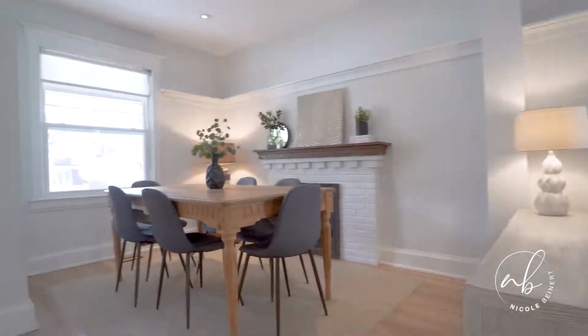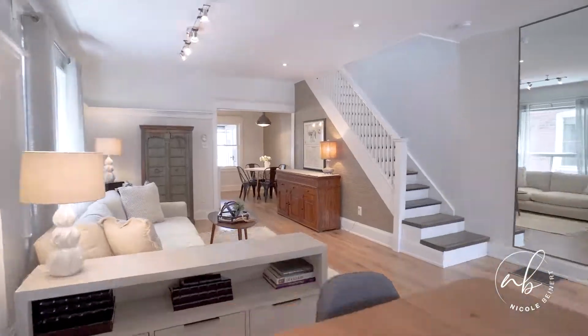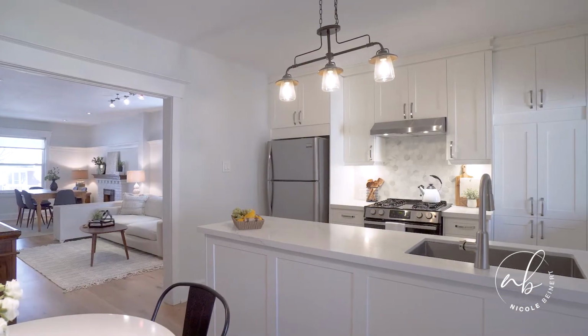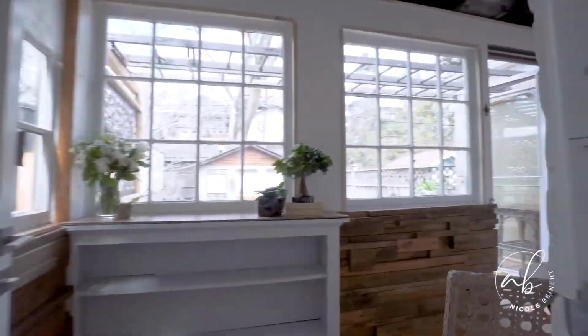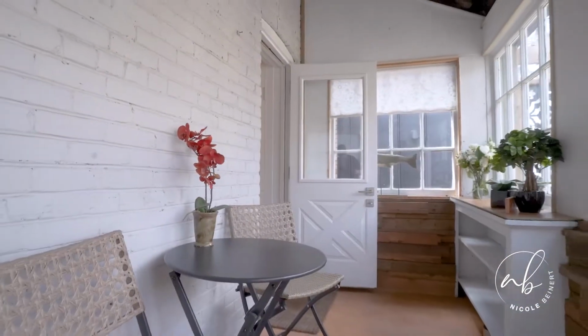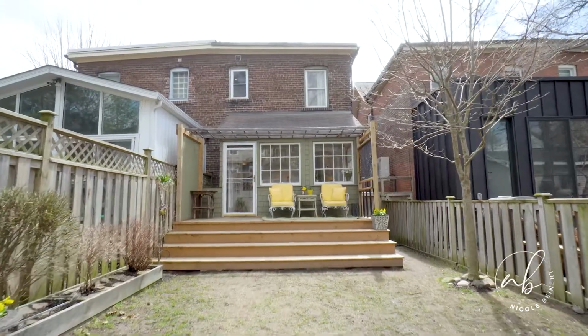Open concept living and dining, wide plank hardwood floors, renovated eat-in kitchen with quartz counters, stainless steel appliances, and a marble backsplash. Enjoy your morning coffee on the covered porch or watch the kids playing outside on the large deck and beautiful backyard with an enormous shed.